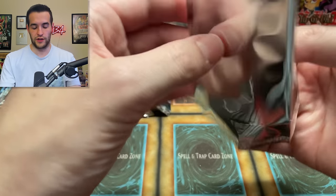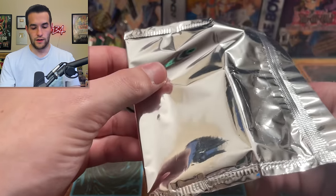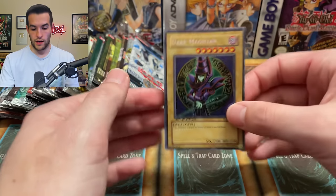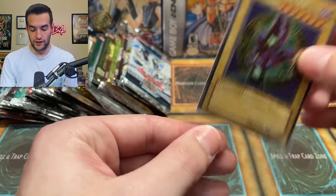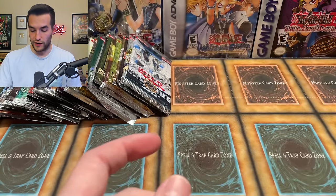Let's try not to spoil it by doing this. Try not to bend the card too by doing this. I think we're okay. Okay, it's hopefully not bent. It doesn't seem to be too bent. A little warped. Let's see. Oh, a Dark Magician. We'll take that. Definitely better than the Karibo, I would say. Karibo looks nice, but we will take the Dark Magician Secret Rare. Very beautiful. Very awesome. Not technically a pack, but I figured we'd throw it in there because we had one anyway.